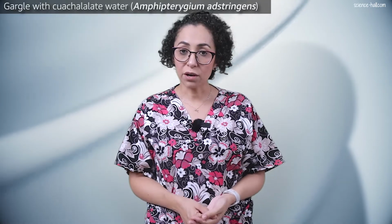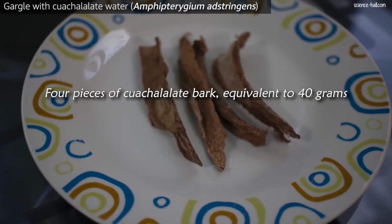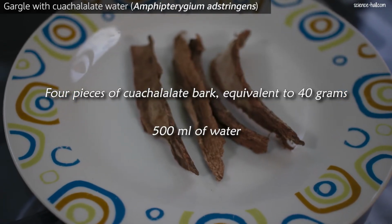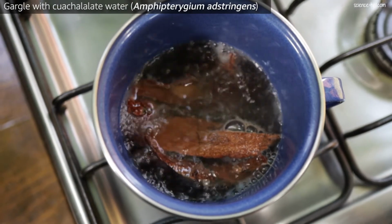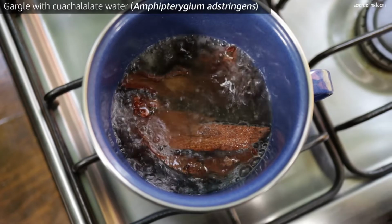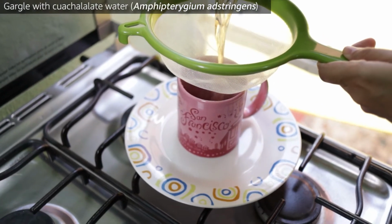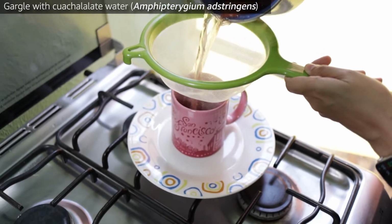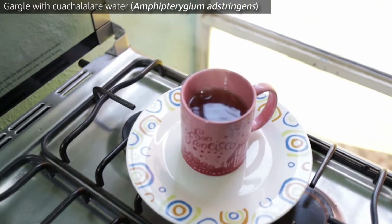It's ready to gargle. Now, to prepare the guacamole water, the following are required. 4 pieces of guacamole bark, equivalent to 40 grams, and 500 milliliters of water. For its preparation, the pieces of guacamole are put in the water and allowed to simmer for 5 minutes. Then turn off the heat, let it warm up just a little, and it's ready to gargle. Leftover water can be saved and reheated for use.